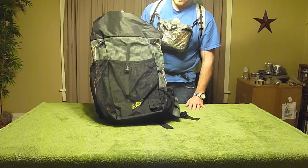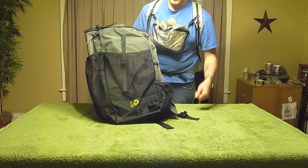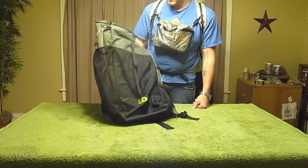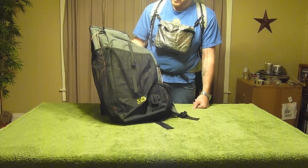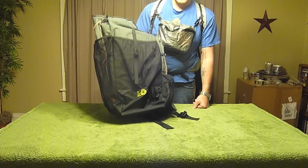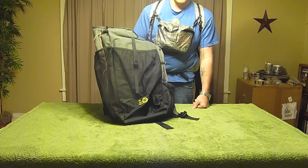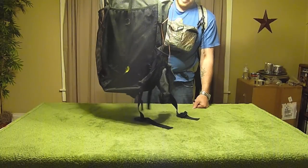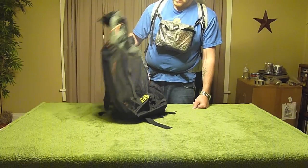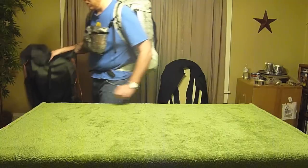It's a nice pack, and I like it. Not sure if I'm going to keep it. I may end up getting rid of it once I get this other pack. I've used it a couple of times. I haven't used it as much as I have the other packs. It's a good pack. It's a tough pack. And at 15 ounces, I don't think there's anything wrong with it. It's just that I kind of got it when I was looking for something else, so it hasn't worked out the way that I wanted it to. So I'm going to hang on to it for a little while and just see what happens. It may become a loaner pack too. But anyway, that's the Six Moon Designs Swift.